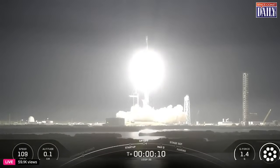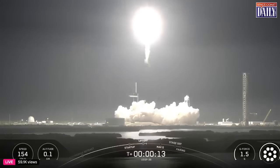USSF-36. Vehicle is pitching downrange. M&D chamber pressure is nominal.